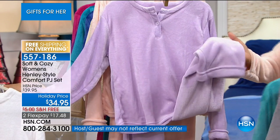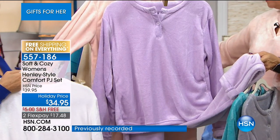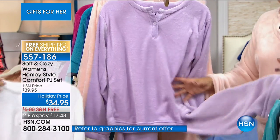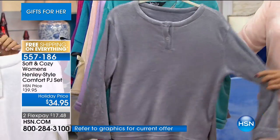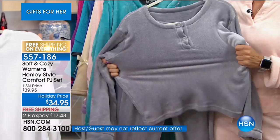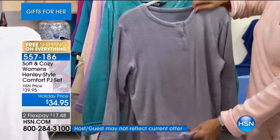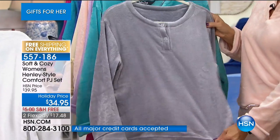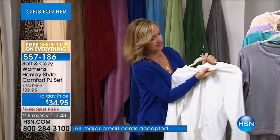pant. So the length on the pant is 30 and a half inches, and the top is 26. They are so light. They are very light, and that's why people love soft and cozy pajamas, because we've talked about how light and airy but warm this fabric is. It just floats over your body. So to have this in a PJ is so nice, because it's so cozy inside and out. You've got that plush version inside next to your skin.